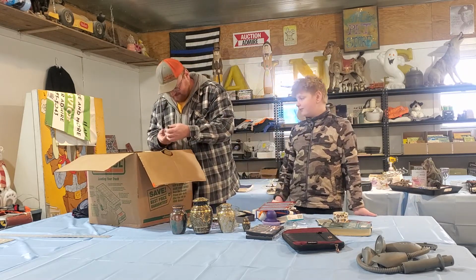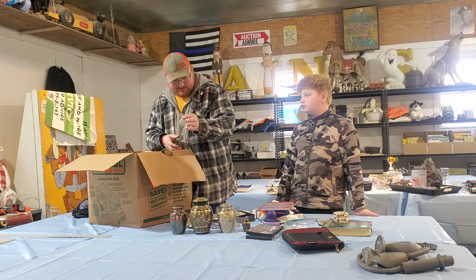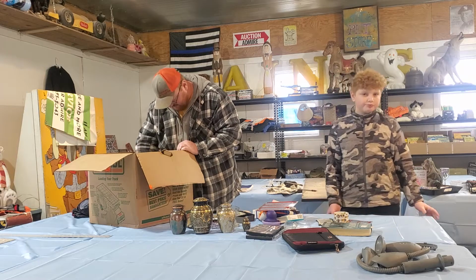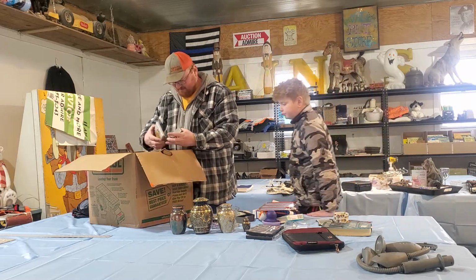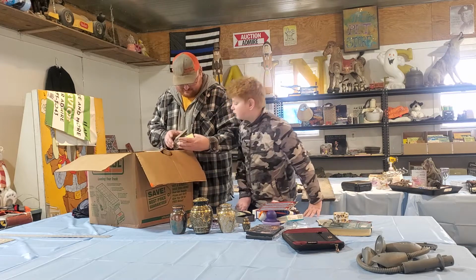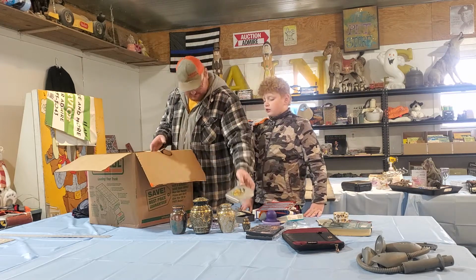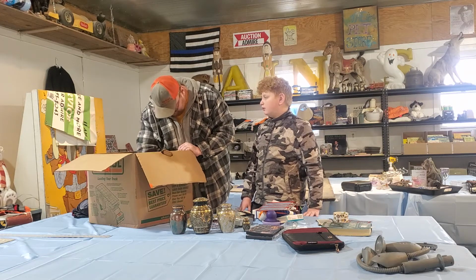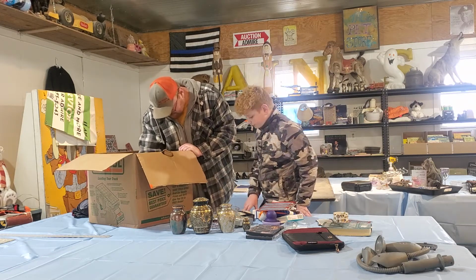Hey, that's kind of a neat little piece. A little bottle there with a racehorse cork on the top. What we got here? Bass Pro. Oh, anything good in there? Nope. A little dunk. Maybe clean that up. The rest is shredded mouse paper.